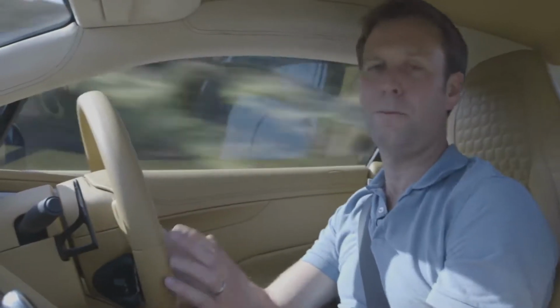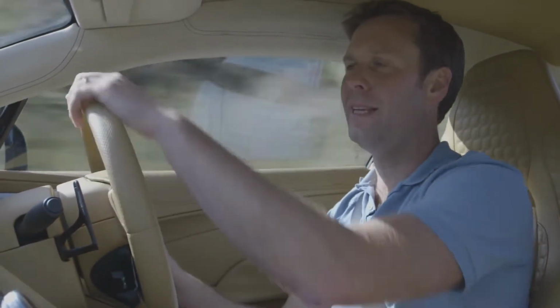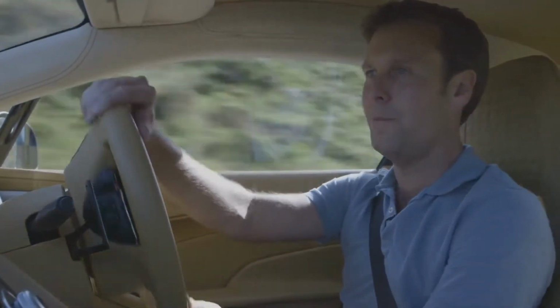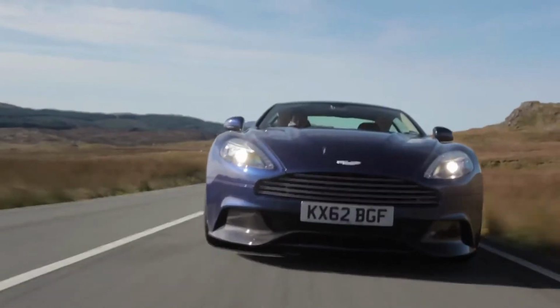Obviously this car is just bite your lip gorgeous, it is stunning, and you know, it sounds lovely. Astons have always been about the sound, and it sounds absolutely amazing.